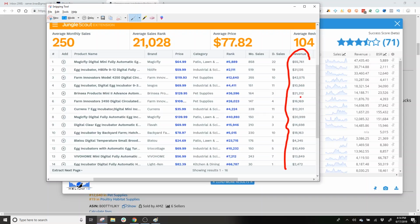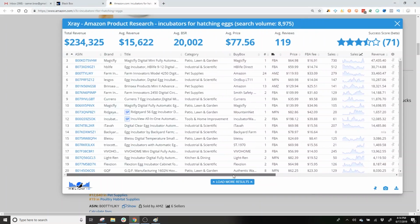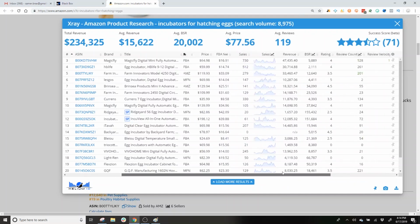And you can see that it's around 10 to 20,000 ish a month, goes up to 50, around 40 for a few, right? So the point is, don't look at them as final numbers, all right? It's just that with Helium 10, for some reason, my eyes don't enjoy this. I don't know how to explain it.